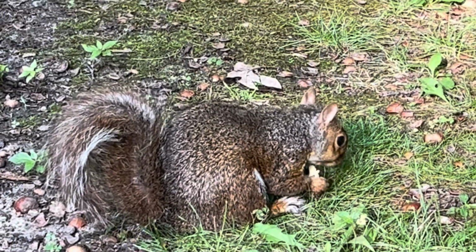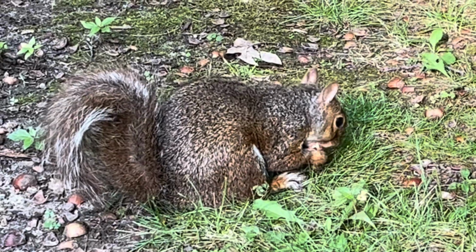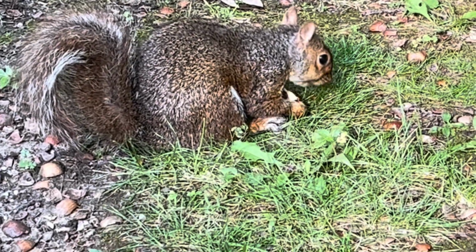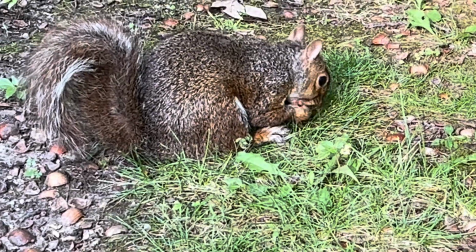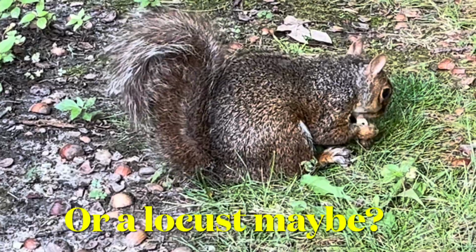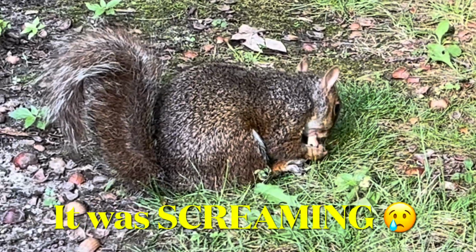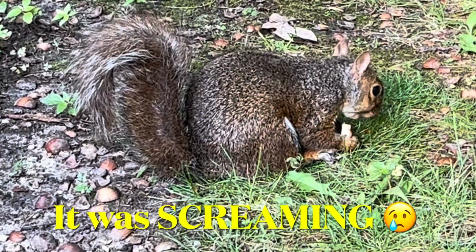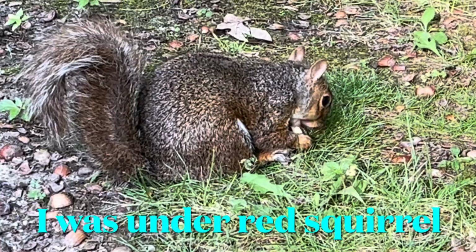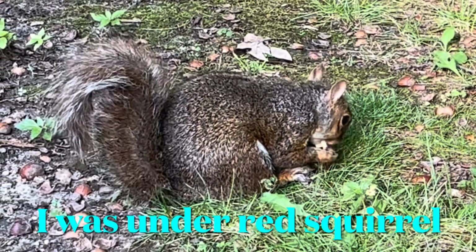I don't know if it was one of my tiny toads, you know, a baby toad, or if it was an insect. It sounded like maybe a cicada. I think it's a cicada sound if it was on a single pitch, non-stop, top volume. It was just screaming. So whatever this was, whether it was a toad or an insect, it knew for sure that it was about to be eaten. It did not want to be. It was screaming for its life.